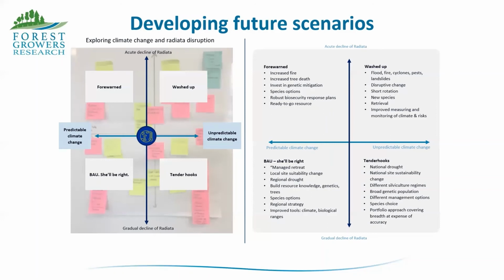However, on the right-hand side, where we're dealing with really unpredictable climate change and acute disruption to radiata, what you can see is much more intense flood, fire, cyclones, pests, and landslides, complete disruptive change, at which point the forestry model as it stands today would primarily need to be revisited, with the potential for shorter rotation, new species, an initiative to retrieve the resource that we may have today, and improve measuring and monitoring of climate risks to ensure that unpredictability was better managed.